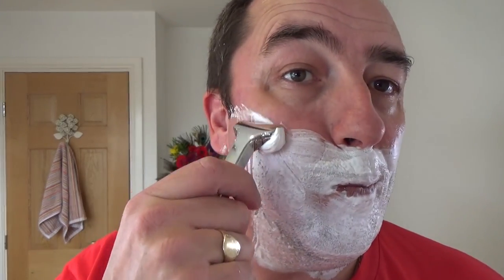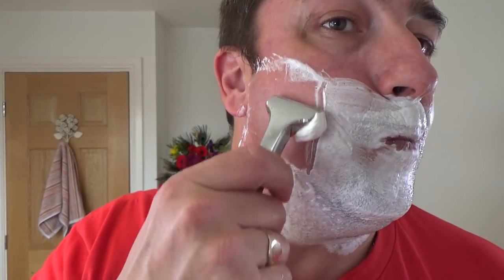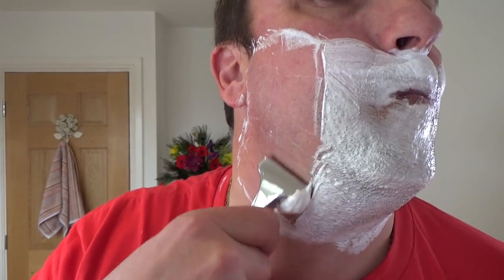Very slick, mowing down this. The design of the razor is very slick. I like that, clean chrome. Nice.